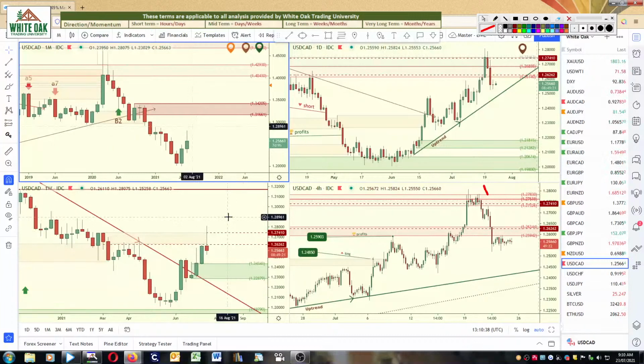But when we look at oil and we see that that uptrend is still holding and there's a very good chance it can continue upwards, that would lead us to suspect that there's a good chance that we can see price starting to decline from these highs.